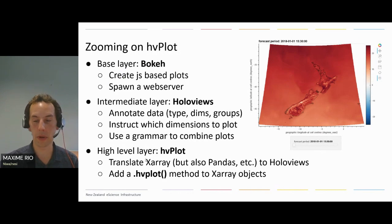And the way hvplot works is it will add a new method to your Xarray object, which is hvplot, which has a very wide API, but lets you create a lot of plots out of the box. And the one you see on top right, for example, is one where I took the original Xarray dataset, and I said, okay, I want to plot some geographical data, latitude against longitude. I didn't say anything about time, so it added for me a nice slider over time, and that's it.